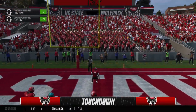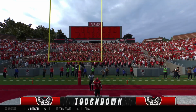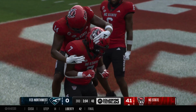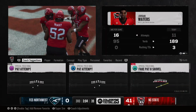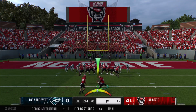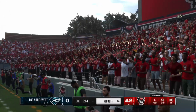Got some room, headed to the goal line. Touchdown, North Carolina State! Circling the end zone. Anytime he gets near, you know he's going to lower his shoulder, do whatever it takes to get in the end zone. The hat trick, the third touchdown.